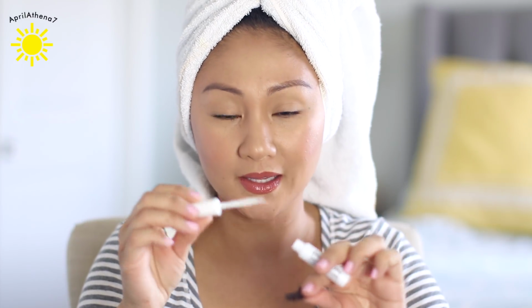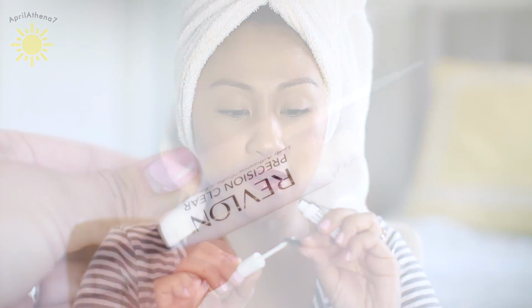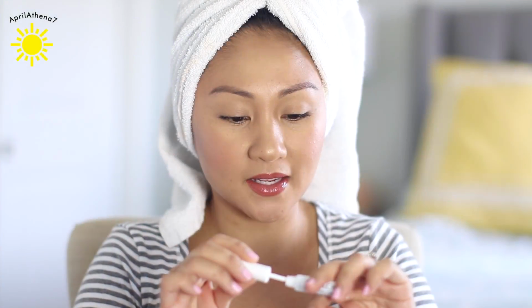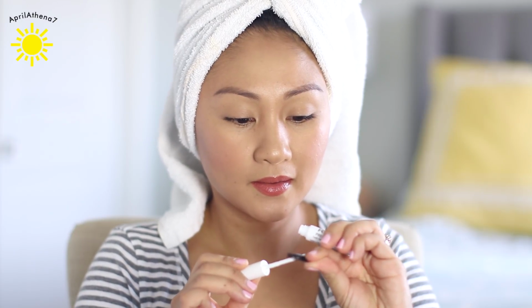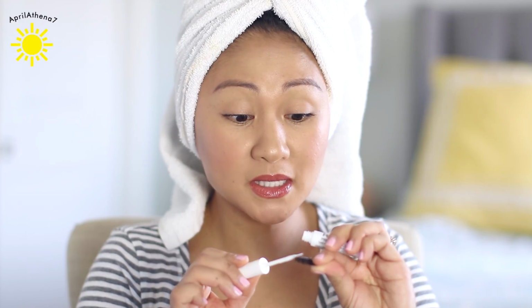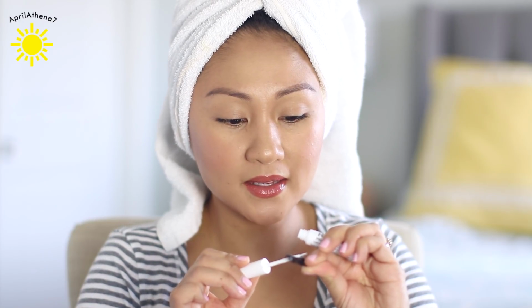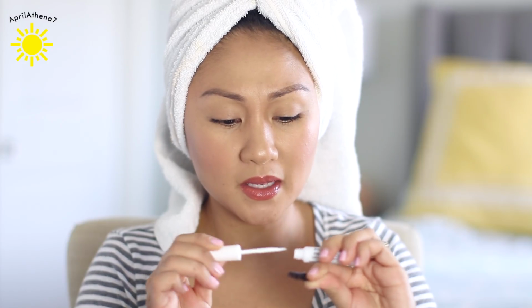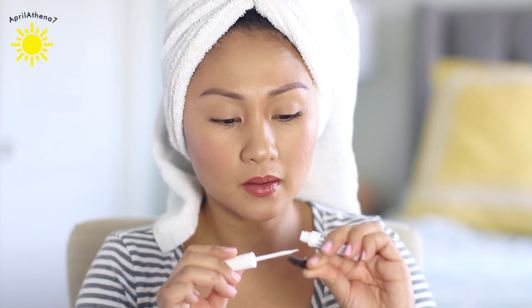And I wanted to share an affordable drugstore lash glue that I really love, because I mentioned the Mosquito one last time, which I really, really love. But this is amazing. It's by Revlon, and it's called Precision Clear Lash Adhesive. You guys can find this anywhere. You can find it on Amazon. You can find it at CVS. I think you can find it also at Walgreens. You know, drugstore, maybe Target too. So I'm putting it on.